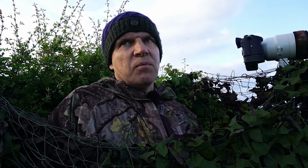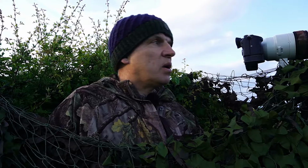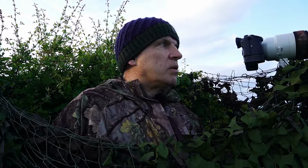Probably one of the best barn owl images I've ever taken. So I really do like it with the light. As always with wildlife photography, often it's the light that makes the images, as it does with landscape photography as well. So really, really chuffed. I'm going to stay here now till 9. It's about 8 o'clock, just in case this owl comes through again. It's gone very, very quiet, and I'm losing the light a bit. But yeah, we'll crack on for another hour, see if I get anything else, and I'll come back to you if I do.